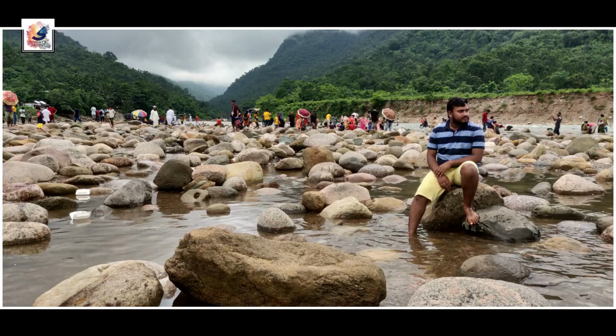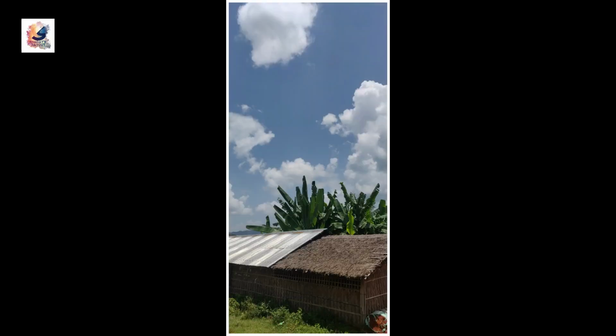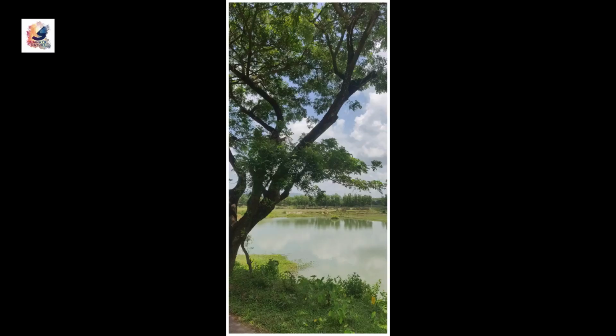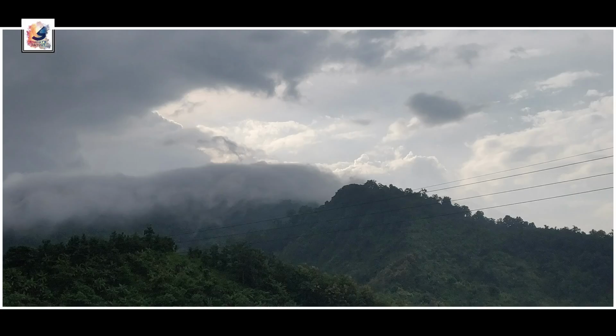OnePlus 6 picture quality is also very good. You can take very good pictures in daylight and also at night. The picture quality is excellent, and in all the images you can get details and sharpness.